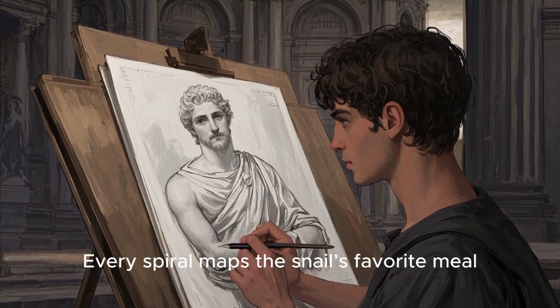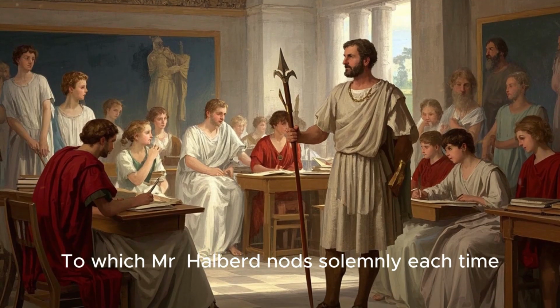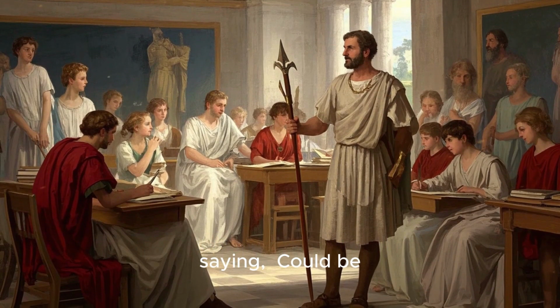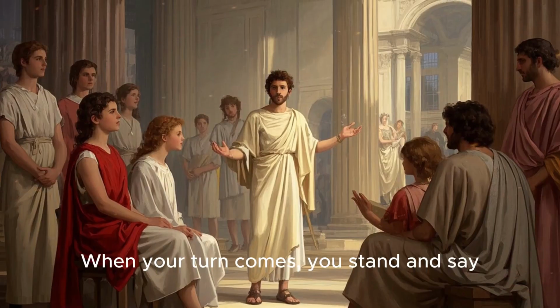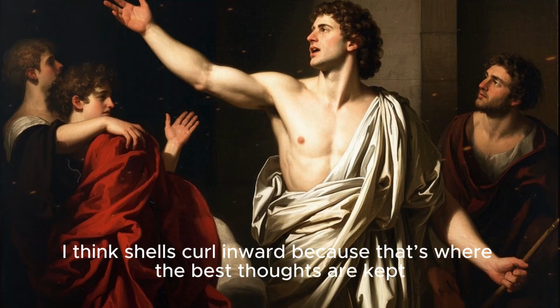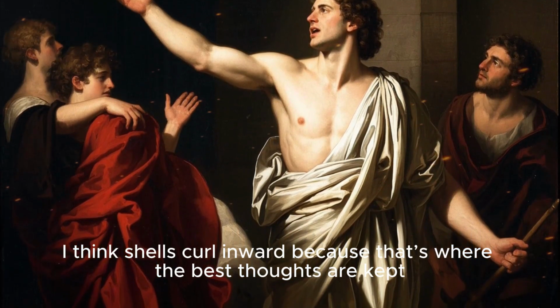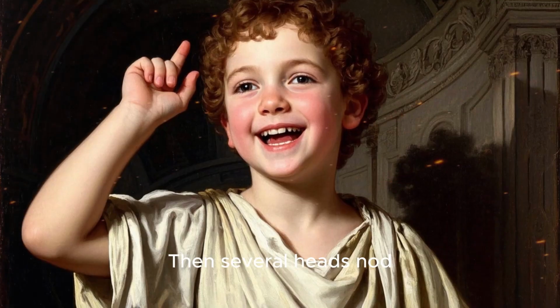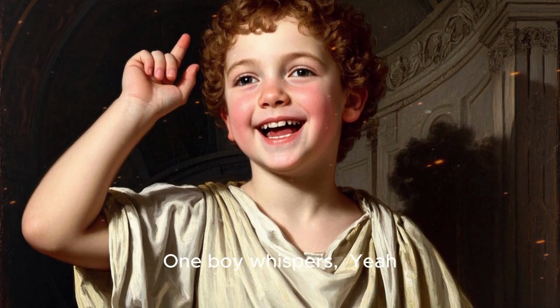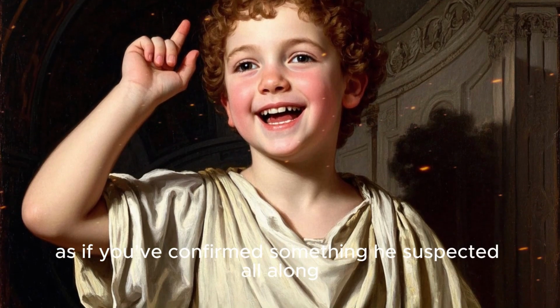Every spiral maps the snail's favorite meal, to which Mr. Halberd nods solemnly each time, saying, "Could be." When your turn comes, you stand and say, "I think shells curl inward, because that's where the best thoughts are kept." There's a pause, then several heads nod.